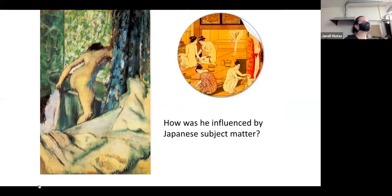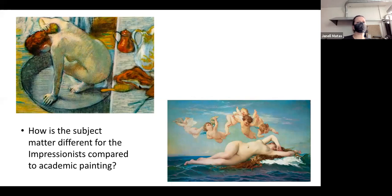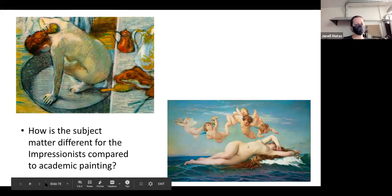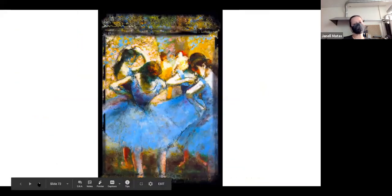Right? Even the subject matter of bathers, they started showing not classical bathers, but women who looked like they were getting in or out of the bath. So it's more of a snapshot sort of quality to it. Right? So still nude imagery, but a different sort of feel. These are kind of the renegades of the day, like Degas versus, you know, Cabanel of the Academy.